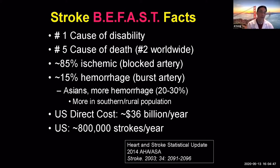Strokes can be divided into two different types. There's the ischemic stroke, which is caused by a blocked artery, and that's the vast majority of strokes. About 85% of strokes are caused by a blocked artery, sort of like a heart attack. But about 15% of strokes are caused by a hemorrhage, that is a burst artery, and that's different from cardiovascular disease, where really you don't get hemorrhages into the heart. So that is something that's significantly different between stroke and cardiovascular disease, which it's often compared to.